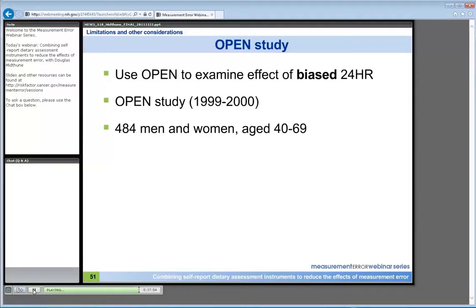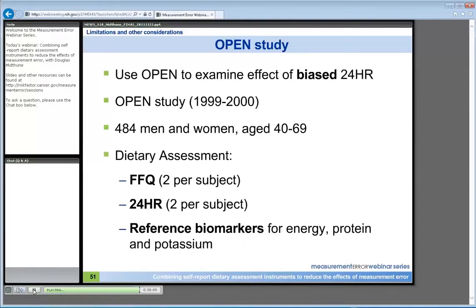So we're going to look at the effect of assuming the 24-hour recall is unbiased when it's really biased, using data from the OPEN biomarker study. The OPEN study included 484 men and women between the ages of 40 and 69. Dietary assessment was done by a food frequency questionnaire, a 24-hour dietary recall, and reference biomarkers for energy, protein, and potassium. These biomarkers have been shown in feeding studies to provide approximately unbiased estimates of true intake.